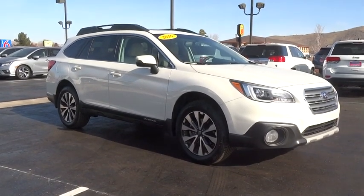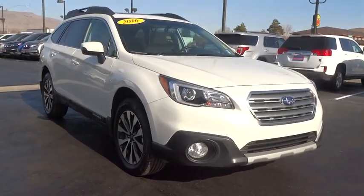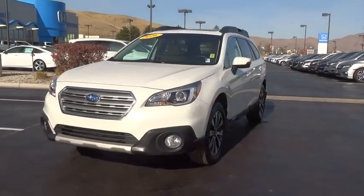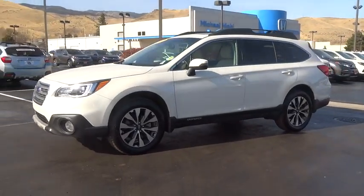2016 Subaru Outback. Take the go anywhere capability of all-wheel drive and plenty of room for cargo and companions, and you've got the Subaru Outback. Let the adventure begin. This vehicle has less than 35,000 miles. Here are some of this vehicle's great options.